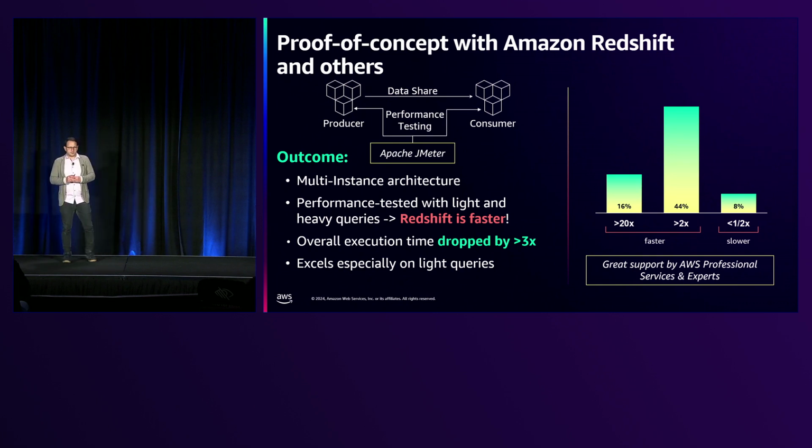So we asked our vendors, and of course also Amazon, to help us with the problem. And we did several proofs of concept, and one with Amazon Redshift. And it was really, really promising. What we wanted to do was separate the data producer from the data consumers. So we set up 2 instances, one producer instance and one consumer instance, which are connected via data shares. And then we did the performance testing with Apache JMeter. And the outcome was perfect, right?